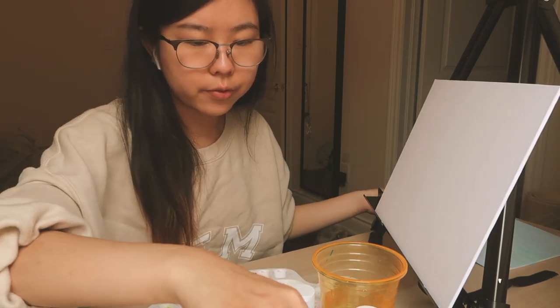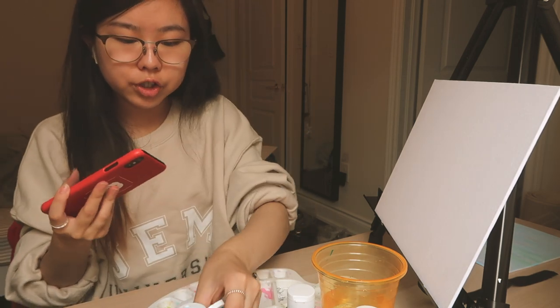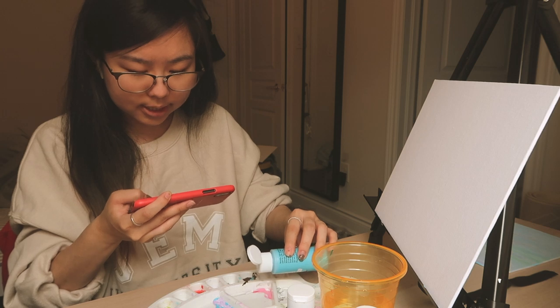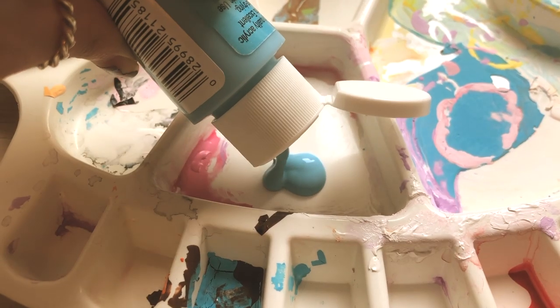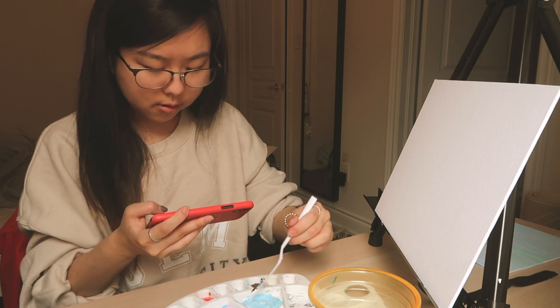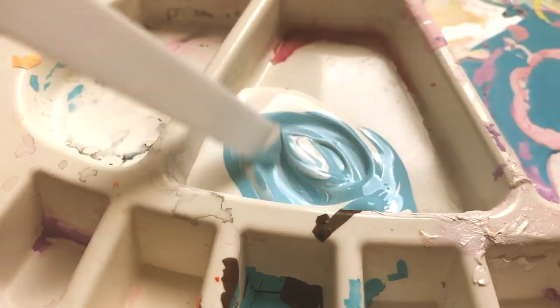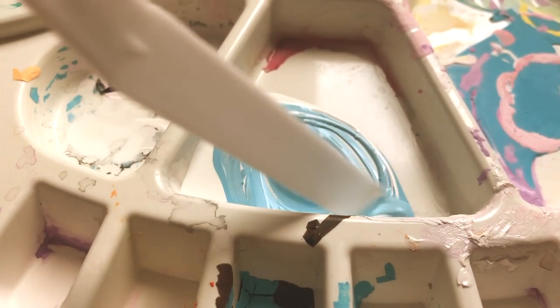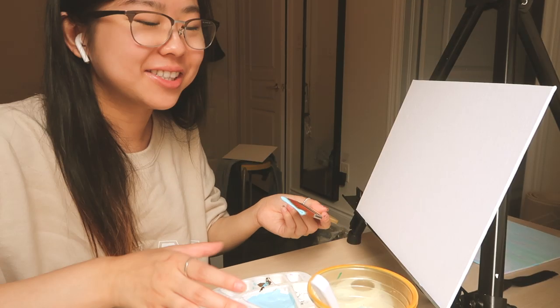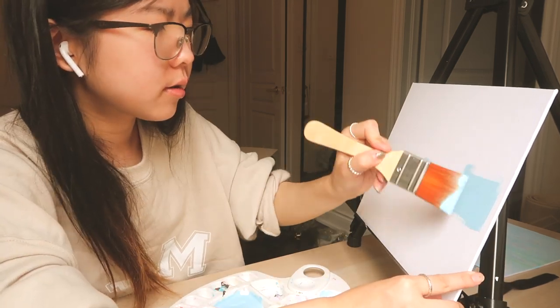I think I started off with one of these blues. From time to time, I'm also gonna be using my phone just to do some up close shots. Wow, this palette is nasty. Do you guys ever watch those paint mixing videos? Those are so satisfying. I'm scared. I'm actually kind of scared. Okay, we got this. We got this. Don't panic. Don't panic.